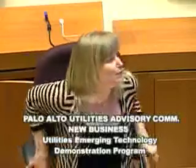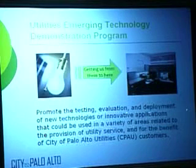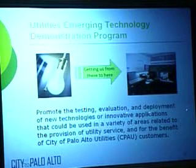I am here this evening to present staff's proposal for a City of Palo Alto Utilities Emerging Technology Demonstration Program. So the purpose of this program will be to promote the testing and deployment of new technologies or innovative applications of technologies that can be used to provide a benefit to the City of Palo Alto Utilities and its customers.